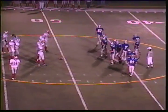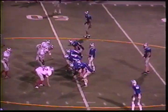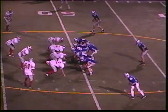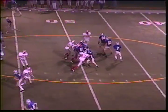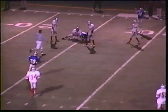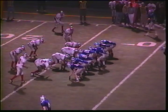Back to midfield. It'll be 2nd down and 15. Seneca's deployed 2 receivers right, 2 left, single back. That's Snyder. Balker, the quarterback, drops back 3 steps, throws, and it's caught by Shum. Inside the 30. Well, he got it. First and 10. 7:45 to go.